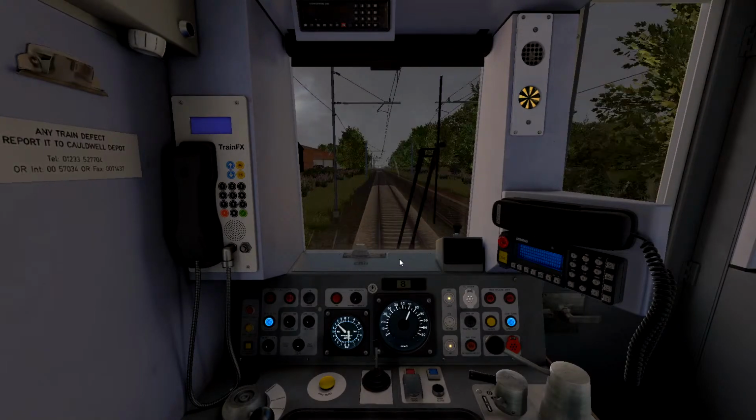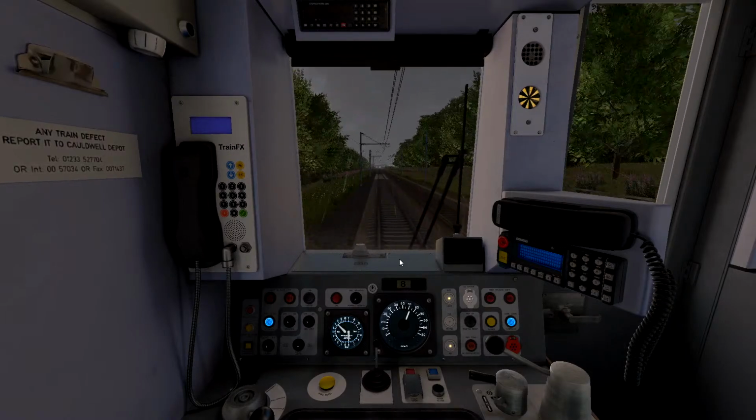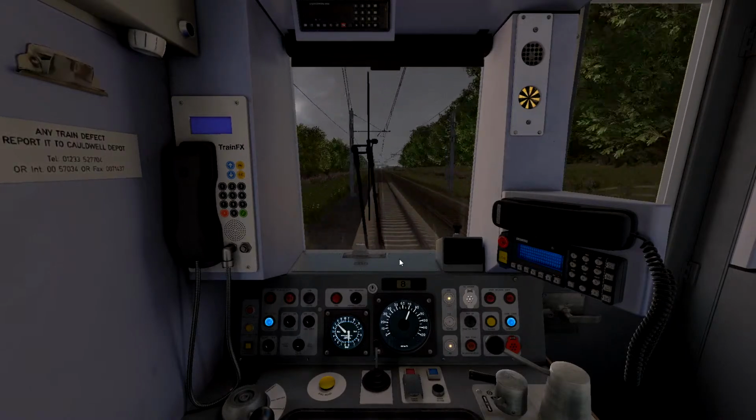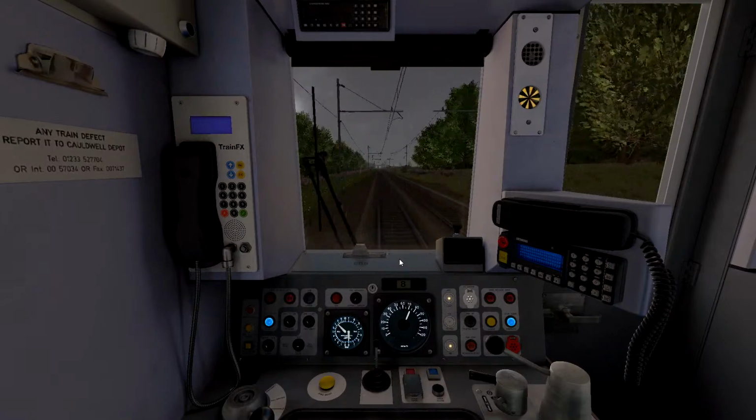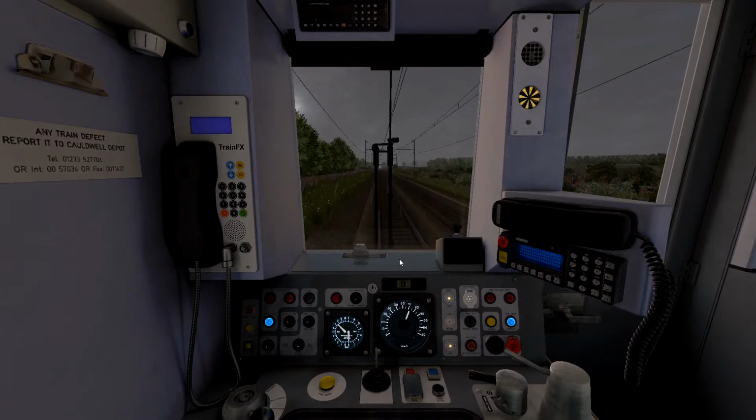River Driver Class 300. Is that in train zone? Thanks. So keep notch 2 and notch 1.